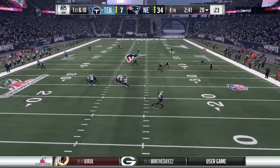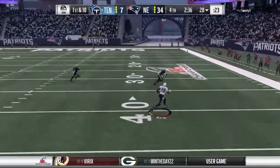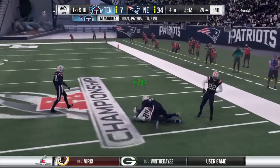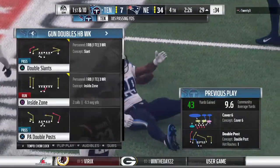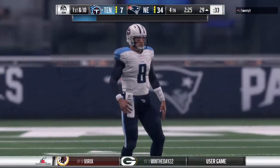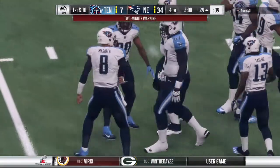Throwing is Mariota. Flush to his right. Looking for his running back, and he's got it. And all the way down to the 29. A big play that time for the Titans. 43 yards. They don't need to run another play here before the 2-minute warning. Let's see if they do it anyway.